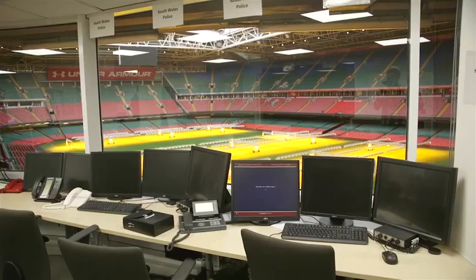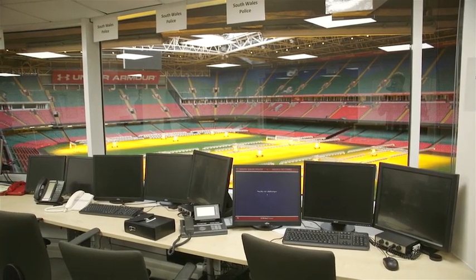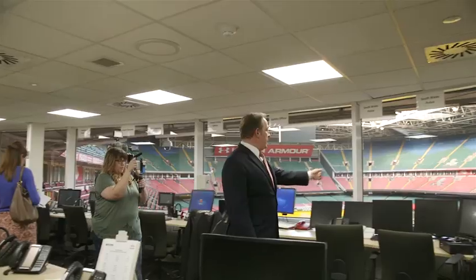The movement of people in and out of the stadium is all managed from this room. If there are incidents that have to be dealt with, if there are medical incidents to be dealt with, it all comes through this room. It's a big beast, actually. It's a big machine that sparks itself off at about 6 o'clock in the morning and then runs through probably to about midnight.